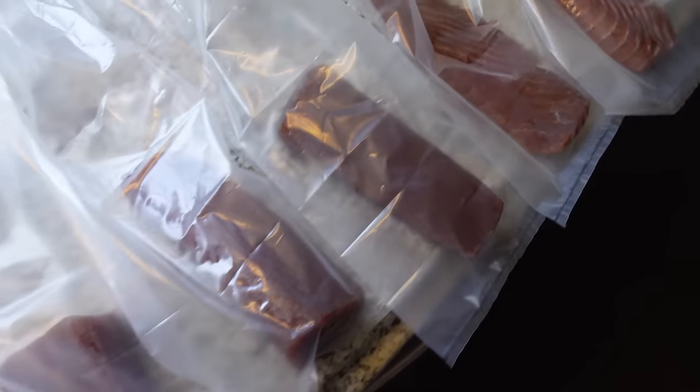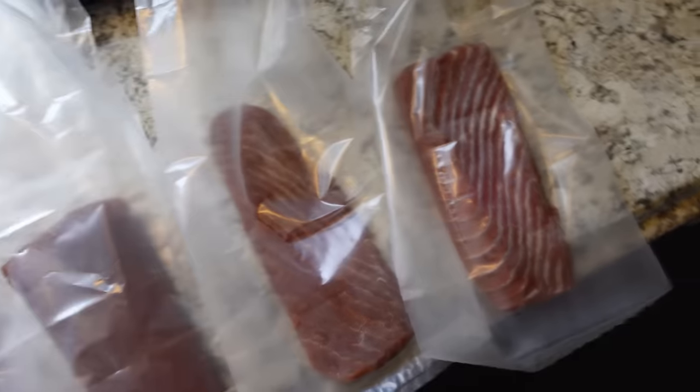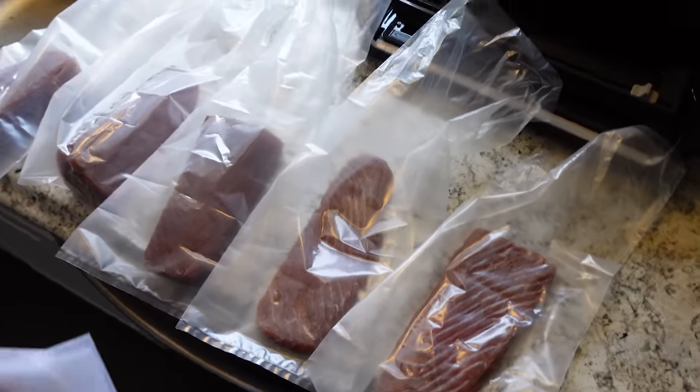I did it one time with meat and it came out freaking incredible. We made a bunch of pork backstraps and axis deer and all kinds of cool stuff. But this is my first time trying it with fish. So I'm super stoked to throw this in the fridge. I'm gonna vacuum seal this up and then we're gonna come back and visit it in like 12 days. Bye fish. Ready to be dried.